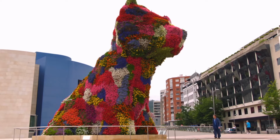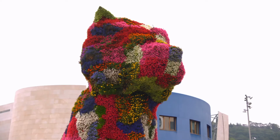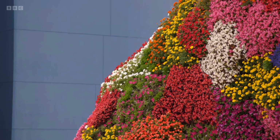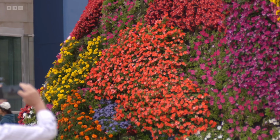This puppy has sat faithfully guarding the Guggenheim since 1997. It's more than 40 feet tall, and the West Highland Terrier is covered with a multicolored coat of flowering plants. Jeff Koons' puppy is either famous or notorious, depending on your point of view.